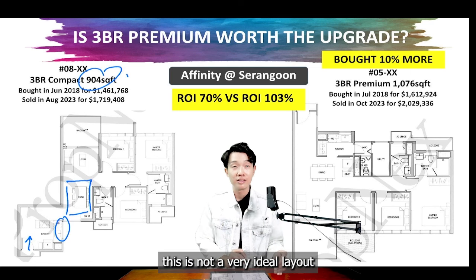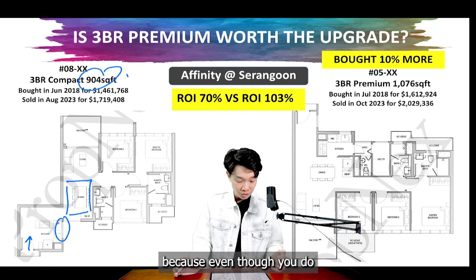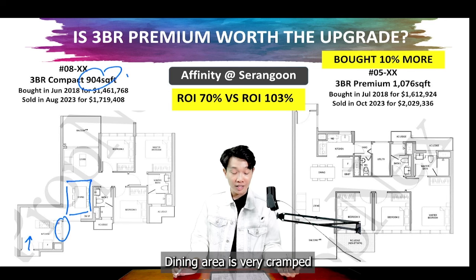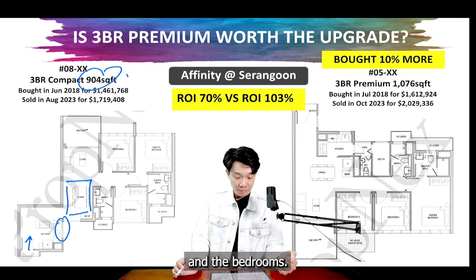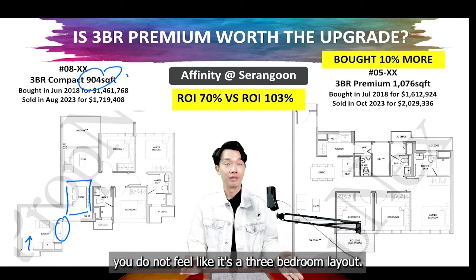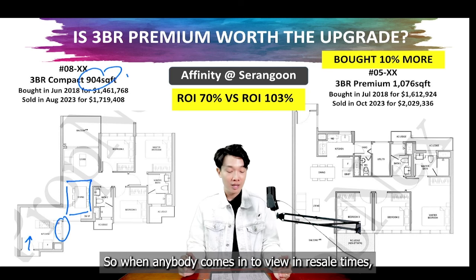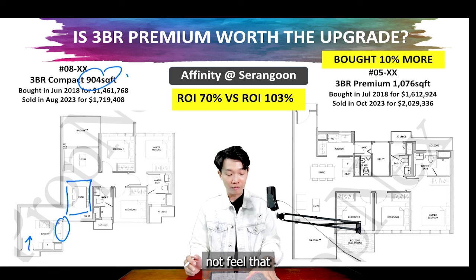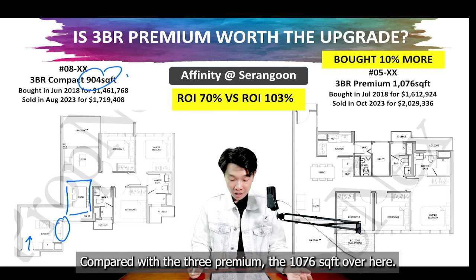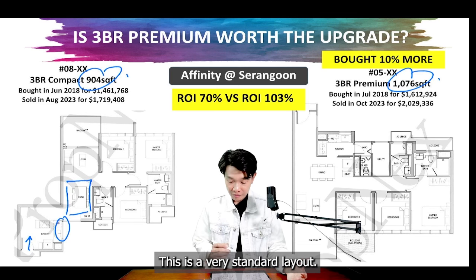So if you ask me, this is not a very ideal layout, because even though you do get a window in the kitchen, it's not a full and closable kitchen. Dining area is very cramped, and the bedrooms, while you can put all 3 queen-size beds, you do not feel like it's a 3-bedroom layout. So when anybody comes in to view, in resale times, they probably do not feel that this is a 3-bedroom kind of size. Compared with the 3 premium, the 1076 square feet over here, this is a very standard layout.